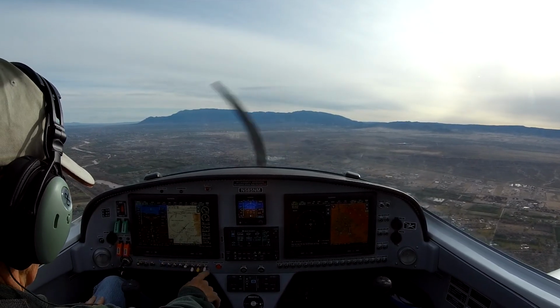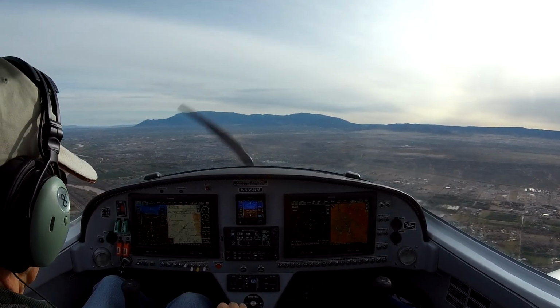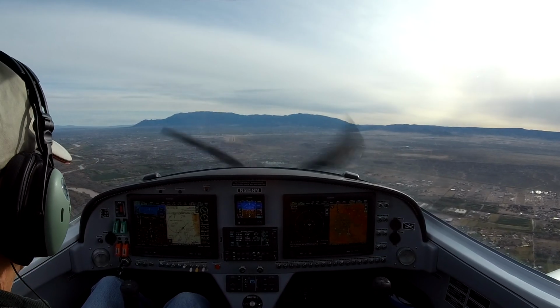Fuel pump's on, landing light on. Flaps not yet. Choke's off. Power's dialed in, we've been cleared to land.